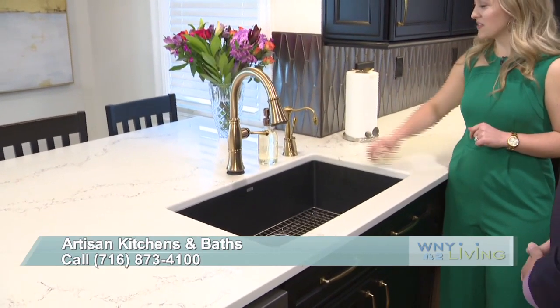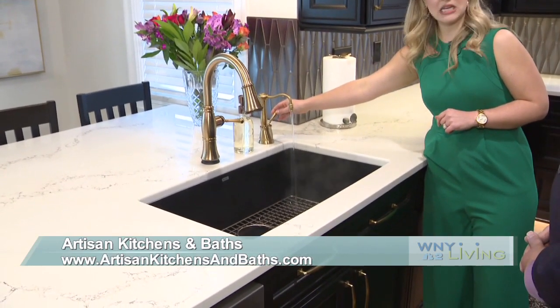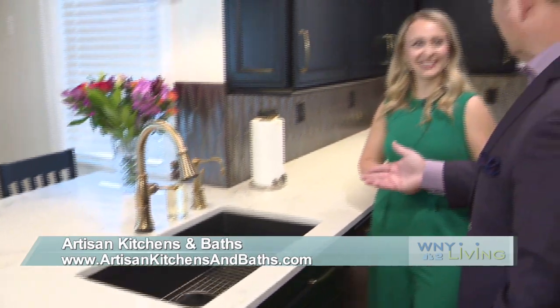Standard faucet on the left, and on the right here we have instant hot water. So in Buffalo it's important to have tea and hot chocolate all the time, and that allows us to do that. That is incredible how quickly. That looked pretty hot there for the hot tea.